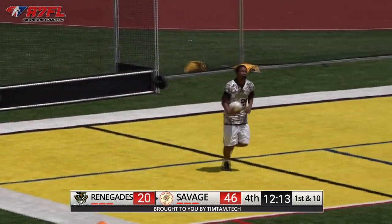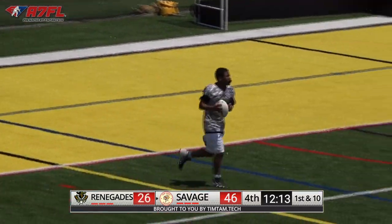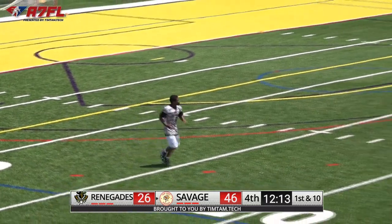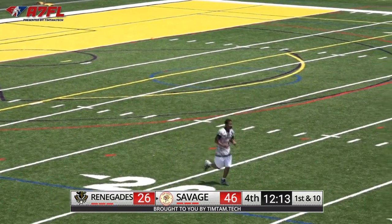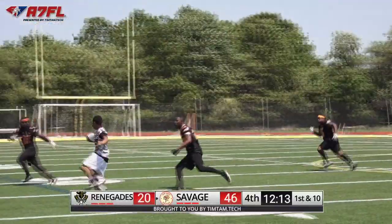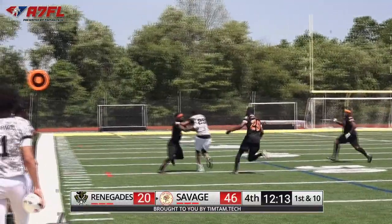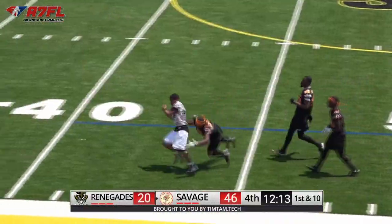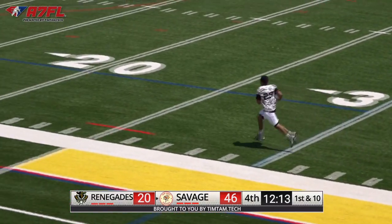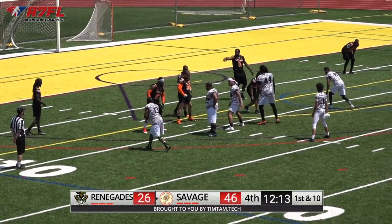The Savage just trying to opt to get the big hit and push him out of bounds instead of trying to wrap up and tackle. Emmanuel Mack getting this game back to 20, a 3-score game, which isn't much of an improvement. But the morale of this Renegades team, they keep finding ways to get up on the scoreboard. Set up at quarterback.